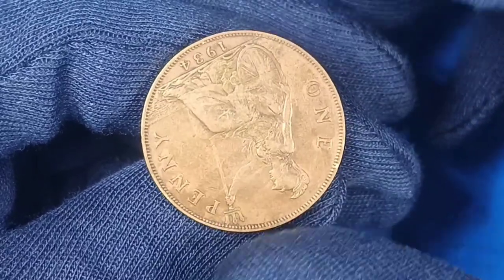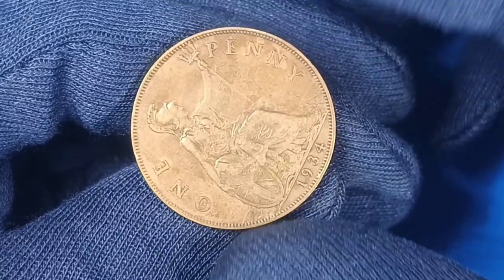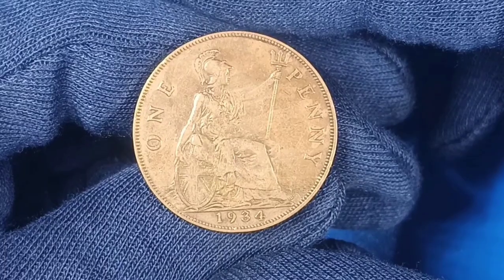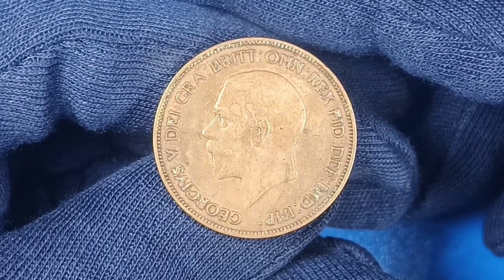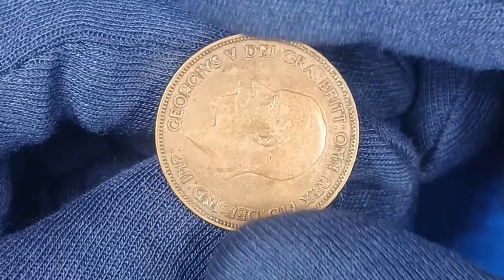To sum up, this coin, the 1936 United Kingdom 1 penny coin, is more than just a bronze coin. It's a small piece of British history that captures the legacy of a monarch, the design of an era, and the interest of collectors worldwide. Whether you have one in a box or find one at a market, it's always worth a closer look.